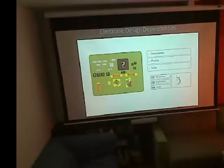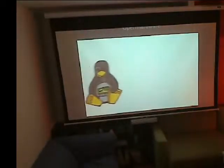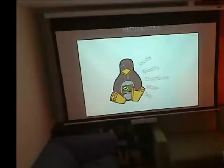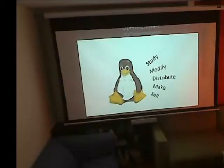So it's in a context like this that open hardware enters. And it comes with the idea of making everything we design freely and openly available for it to be studied, modified, distributed, made, and sold. Open hardware is, of course, inspired by the free and open source software principles, and it tries to apply them to hardware.